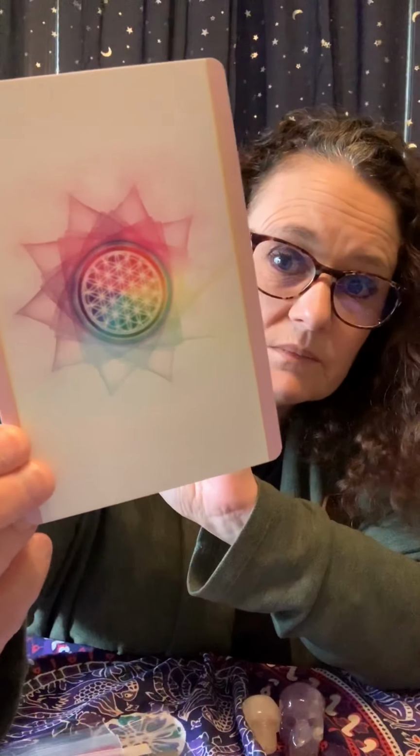All right, Flower of Life. These look like oracle cards. So these, as you can see, are very big, like traditional oracle cards. Oh, okay, so this is the back, which is beautiful. I always like these, like, you know, colorful, new agey. I'm a little woo-woo sometimes, so I like these.